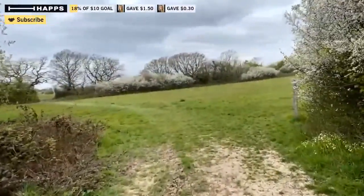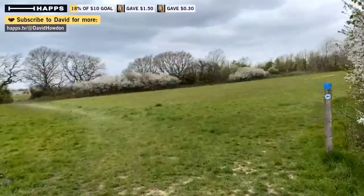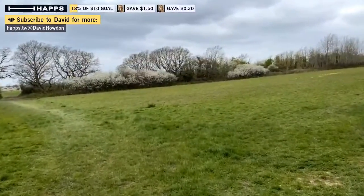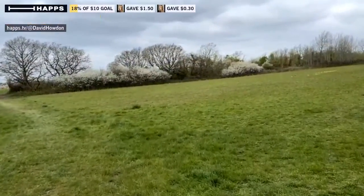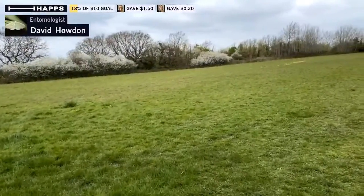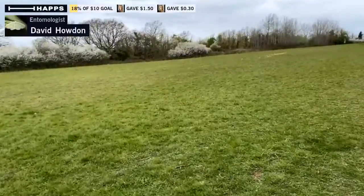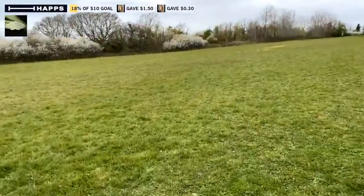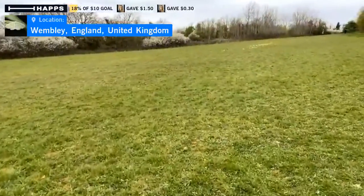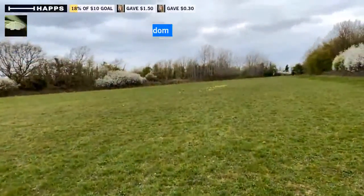So this that we're coming into now is Batsfield. Most of the names of the fields here are taken from old maps of the site and were probably the name of the people who owned them. It was probably a Mr. Bat rather than being named because it has lots of bats in it. But this is one of the floristically and entomologically more diverse of the meadows on the site.